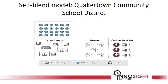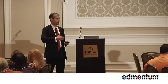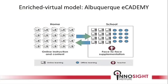The other one we're seeing is self-blend. This is what I think of as the ubiquitous form of blended learning occurring across high schools right now, which is students are still taking 1, 2, 3, 4 classes in a traditional format, and they're taking 1, 2, 3 online classes. And the difference between self-blend and flex is that the teacher is remote in the self-blend. And what most schools will say is, well, that's just distance online learning. And you're right, for that particular course it is, but from the student's experience, it's clearly blended because they're doing some of their courses in traditional format and they're doing a couple of them in online format. It's a blended experience.